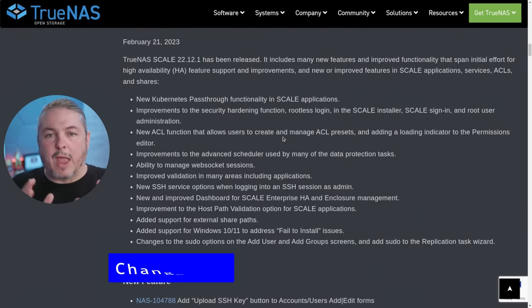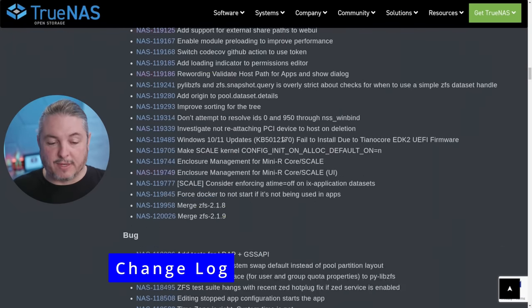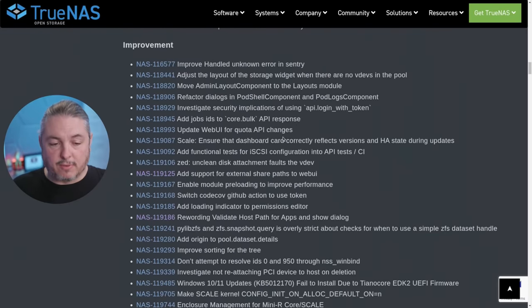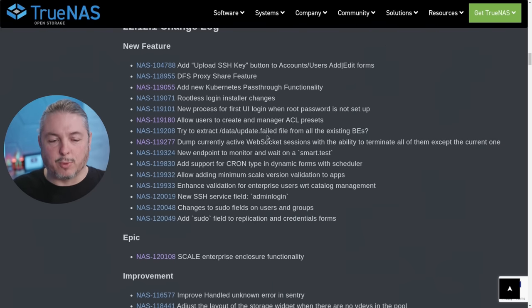I'm not going to go into every detail because it would just make this video really long for every little bug fix they have. But hey, they do have a lot of little bug fixes in here. But the ones that really stood out to me in terms of things that are changed was, well, this one actually confused me at first until I understood what they were referring to, which is labeled dump active WebSocket sessions. What they mean is log out other admins.